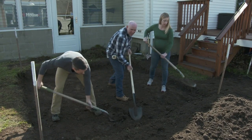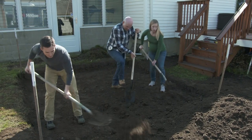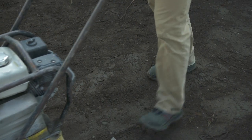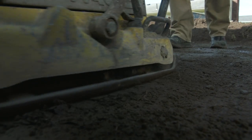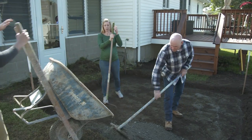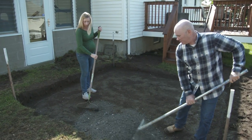And feed this area. We might be shy over there. Once we get to our depth, I'll have you run the plate compactor to tamp down the subsoil. Spread that out a little bit.